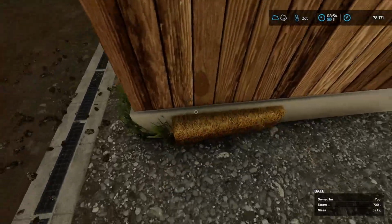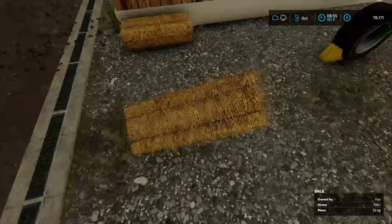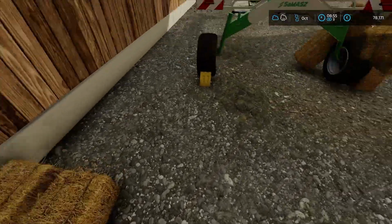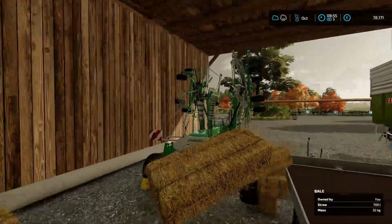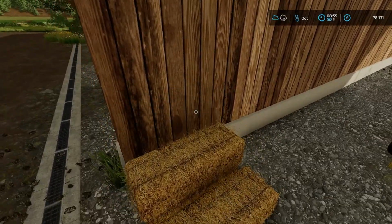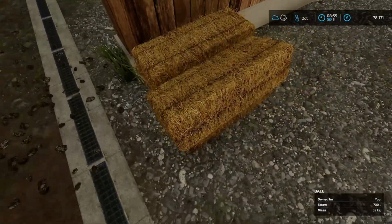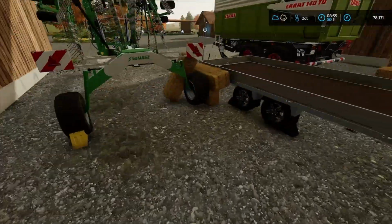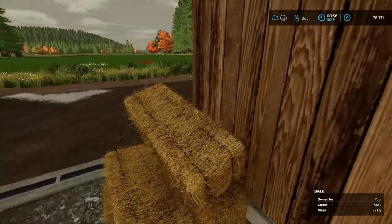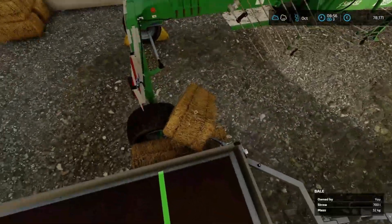Oh, maybe we'll just stack these over on this side. I'll just make one big old mess in here. As long as I can keep it out of the rain, and as long as I can get the equipment in and out, that's all that really matters, right? We don't have a hayloft or anything.